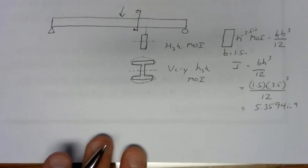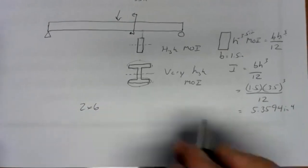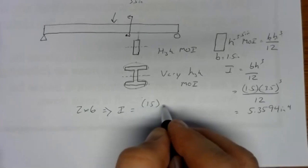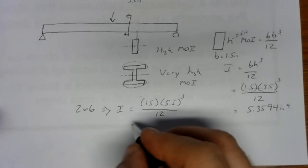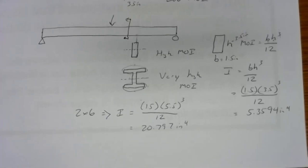Now let's see what the difference would be if I went to a 2x6. Now 2x6 is 5.5 inches tall instead of 3.5. So for a 2x6, the moment of inertia would be 1.5, same thickness, but 5.5 cubed over 12. And because of that cube, we can expect a pretty dramatic effect here. 5.5 cubed times 1.5, all divided by 12, we get 20.797 inches to the fourth. We get almost 4 times more moment of inertia. That's the effect of that cube. So even though we only made the thing 2 inches taller, it added a lot more moment of inertia. So that height dimension is very, very important.